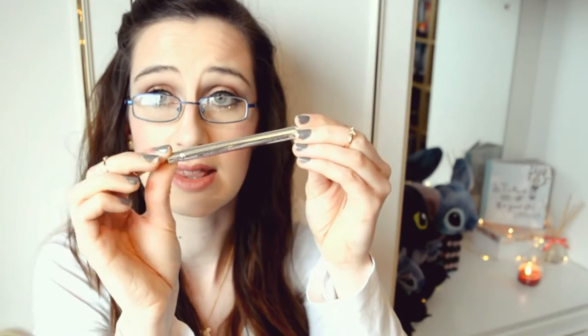I went and bought myself some more brushes from Zoeva. The first brush is the lip contour brush, and it is a two-piece, so it's perfect for traveling. So it comes like this, and you pop it out and you can stick it like that, and there's your lip brush. Perfect, because then your lipstick doesn't go everywhere in your bag and you don't have a disaster.